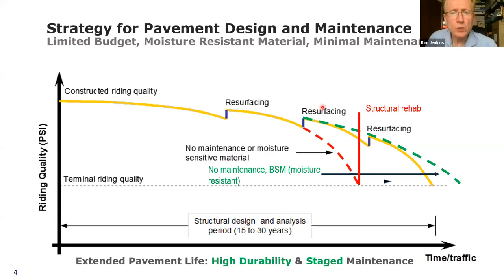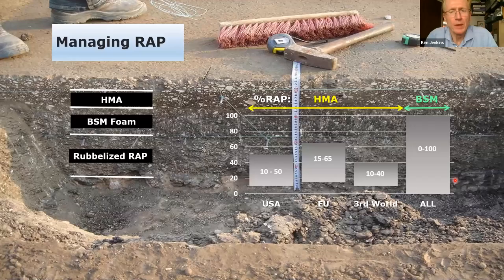So what we can do, besides the moisture sensitive materials drop off in riding quality, if we get a material such as a BSM, which is more moisture resistant, we can sustain that performance and sustain the riding quality for longer. So that's very important. So that's something we're considering.